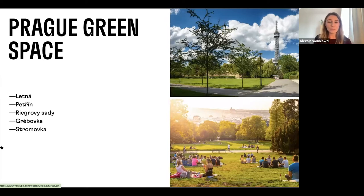So if you want to take a break between classes, or go after class or on the weekend, it's a really great spot in the middle of the city. And you can see Prague Castle back there in the background. So this is a nice hangout spot outside of class.